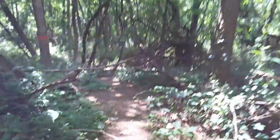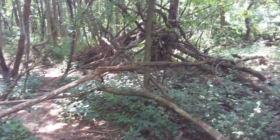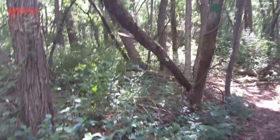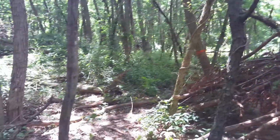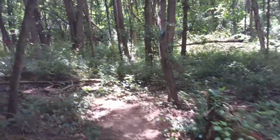So as we're coming up here, there's a makeshift teepee. This log has been here for years, or this branch has never been cut, so this is your first challenge. Hopefully you got a good back. Okay, orange marker. And the teepee, well, what's left of it. Pretty cool. Could use a tarpaulin. Let's keep going. All of this is much more interesting in person.